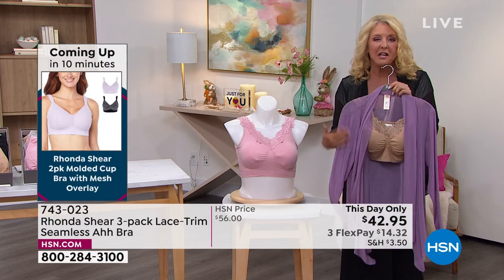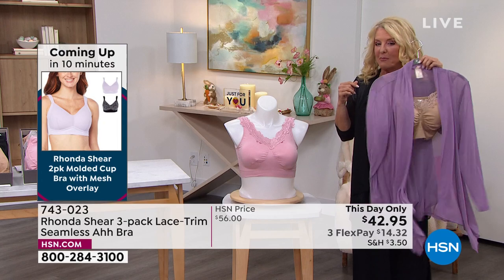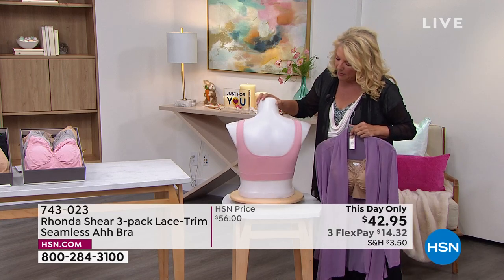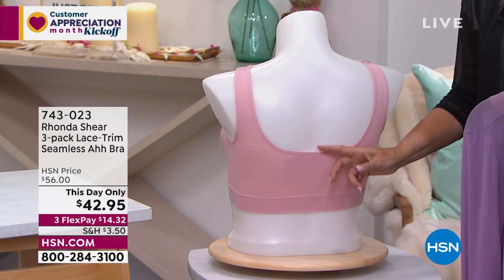So if you are doing a honeymoon or maybe it's your anniversary and you want to feel kind of sexy and pretty, you might as well wear a really comfortable bra that's got that little sexy lace on it too. And another thing that Rhonda pointed out in the back, which I thought is always so important, never hook an eye back here to kind of drive you crazy.